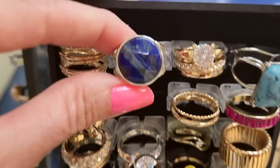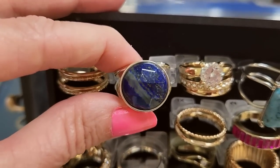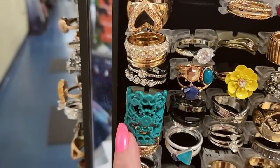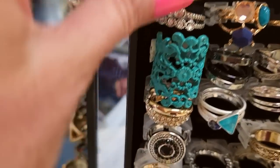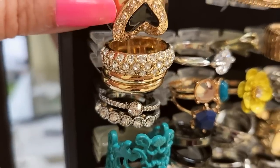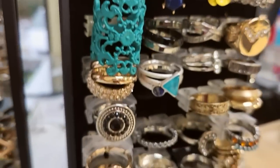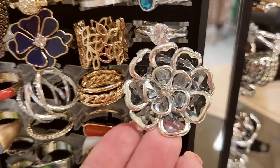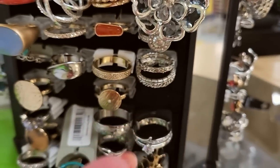And that's kind of like one we looked at before. That's really nice. There's that blue one. I bought one of those. And these little rhinestones are cute. Pretty much all of these rings have rhinestones in some configuration or other. And I bought one of these, the big blue flower, the crystal flower.